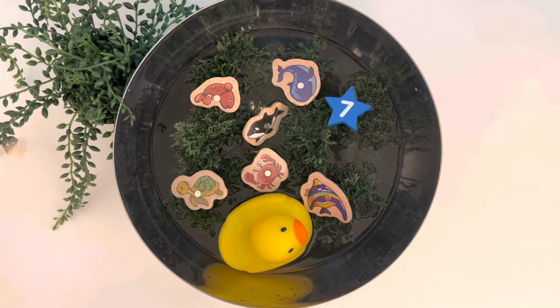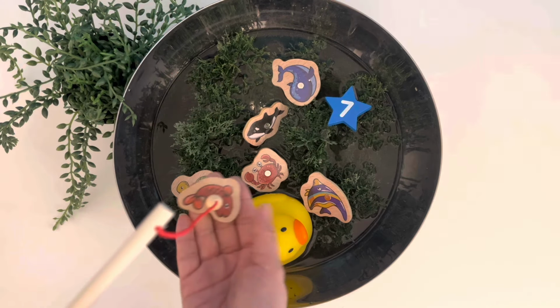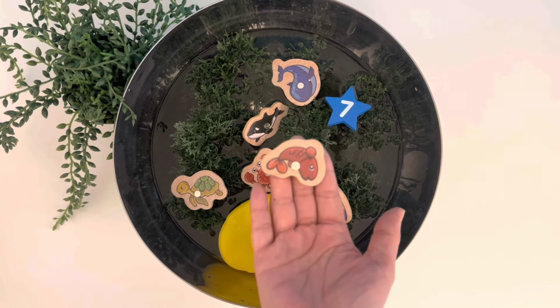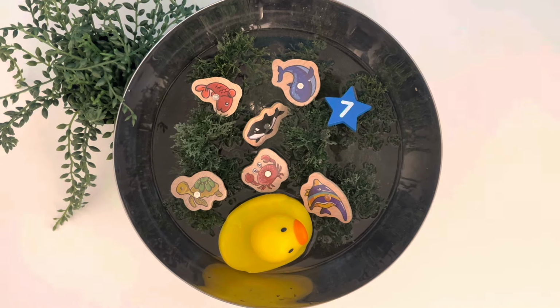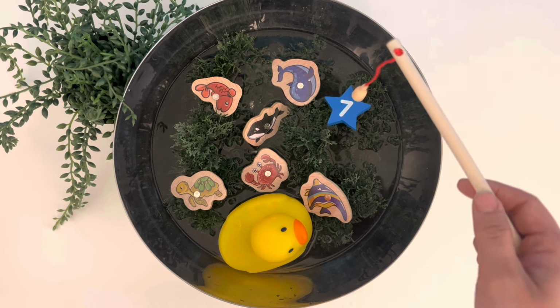Let's see what else we'll catch today. I have something else. It's a fish. You can go back swimming with Mr. Turtle today, fish. Let's try the other side. Oops! Let's try again. I have something.